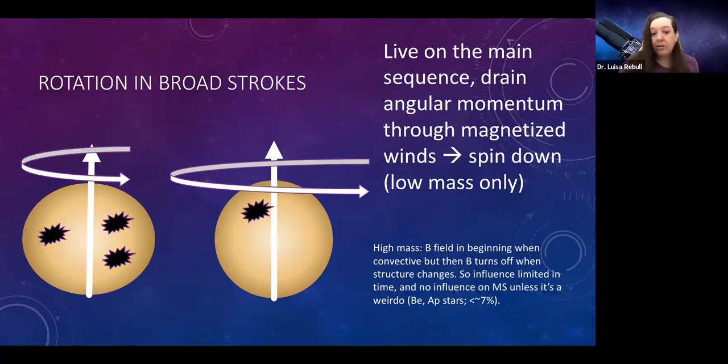In the high mass stars, everybody spins up, but the high mass stars don't have this magnetic braking to depend on in most cases, because they don't have magnetic fields. They don't have outer convective zones. And so unless it's a really weird high mass star, this braking doesn't happen in the high mass stars.